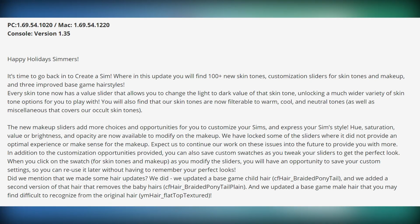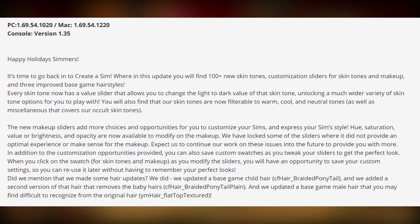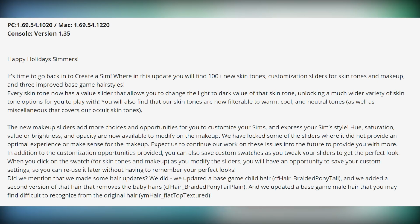When you click on the swatch for skin tones and makeup, as you modify the sliders, you will have an opportunity to save your custom settings so you can reuse them later without having to remember your perfect looks. Thank God for that. Did we mention that we made some hair updates?